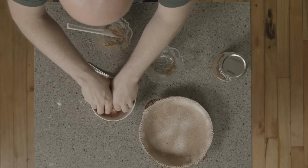Might not even need all of this, but it's okay. It's better to have a little bit more and not need it than to need it and not have it. Need it? Get it? It's a bakery joke, huh?